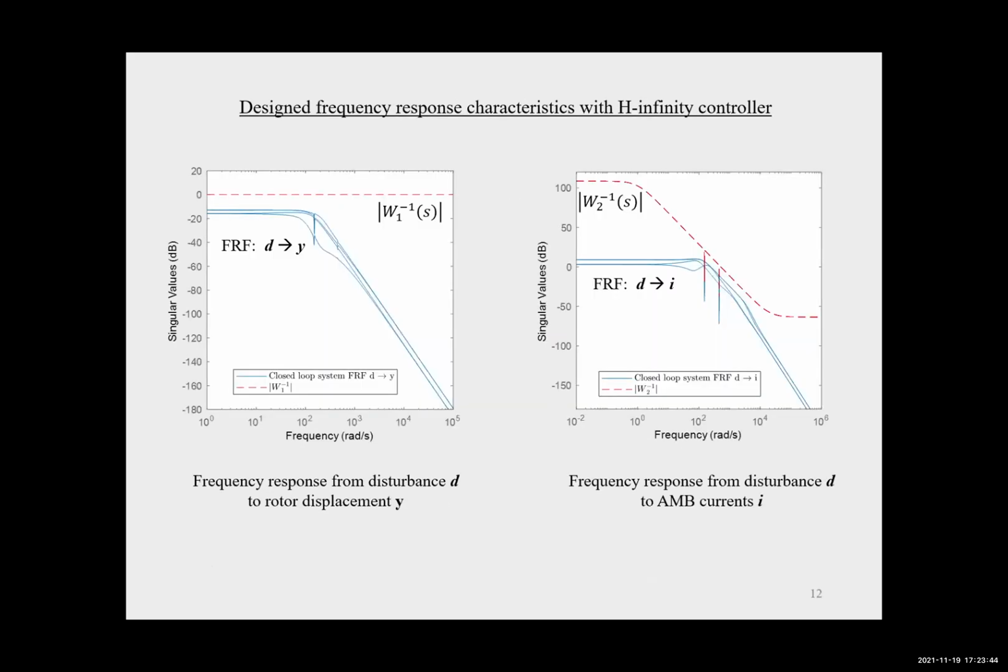The graph shows the frequency response singular value of the closed loop system for rotational speed 25 Hz. The red lines are the inverse of the design weighting function, which behave as an upper bound of the FRF. The left graph confirms the stability of the system for this speed. The right graph shows the AMB current should be very small if the disturbance frequencies are 1 times omega and 3 times omega as expected.